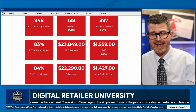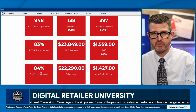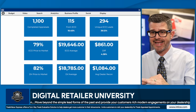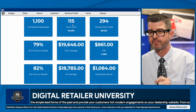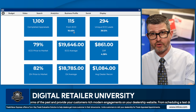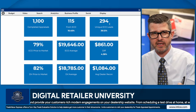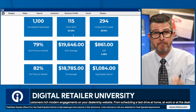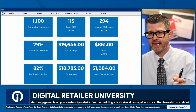ECO price to market was 83%. Dealership's price to market was 84%. So we're on the money with the Express Cash Offer. Exact same thing looking at another dealership. 1,100 completed appraisals. 115 started their journey through the Express Cash Offer, which is over 10%. Out of the 294 leads generated from the Express Cash Offer system, 39 of those made it to the dealership showroom.